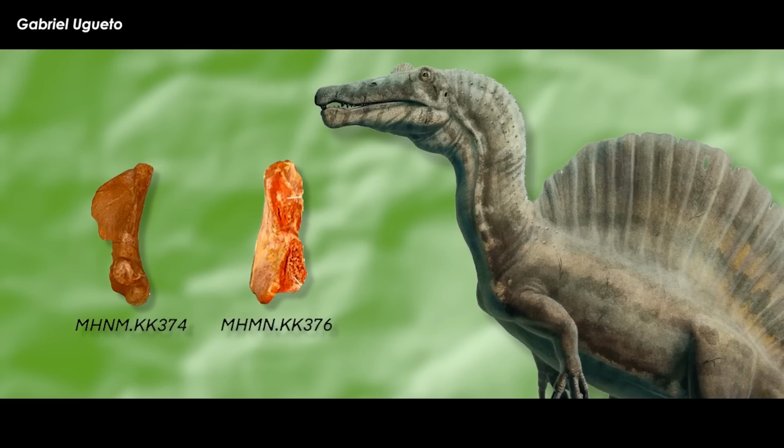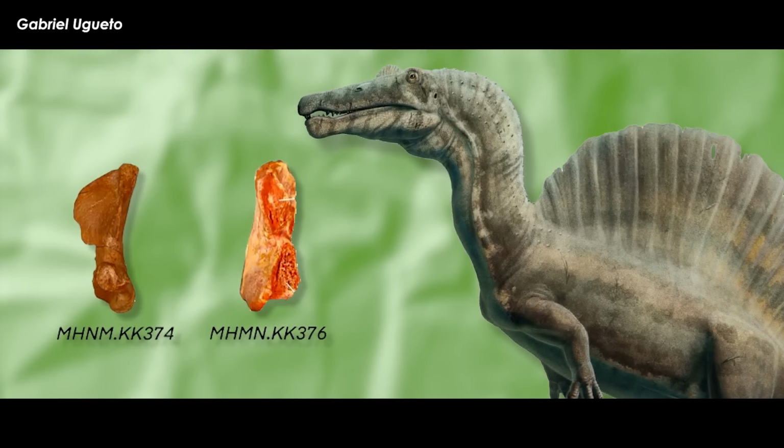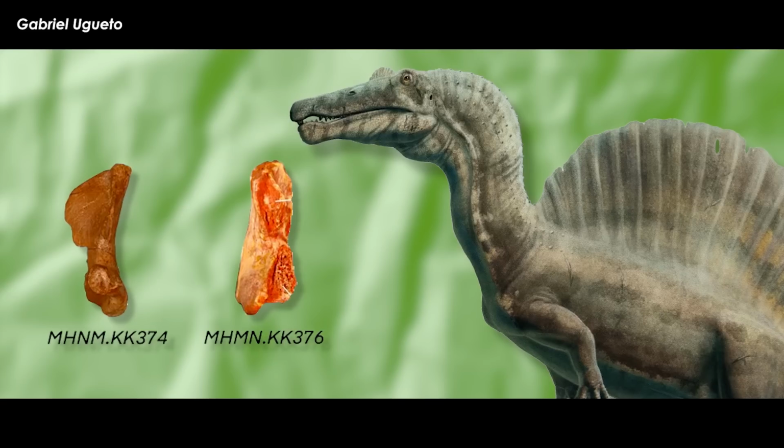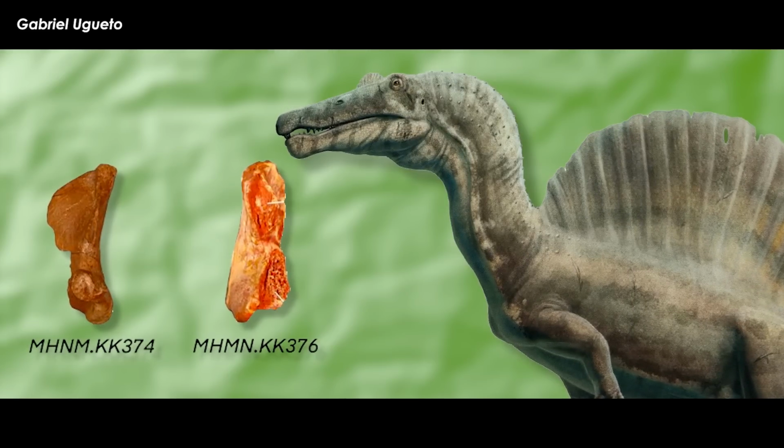Quadrate morphs. The quadrate morph is the most tentative. According to Hendrickx et al. 2016, each quadrate morph is allocated to Spinosaurus or Sigilmassasaurus based only on size. This is a common pattern among many, but not all, of the morphs.